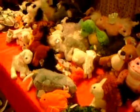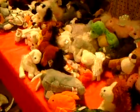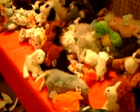Hey guys, I'm at a different location today. Instead of Goodwill, I'm inside one of our, it's called Vendor City Flea Market, and it's just a place that has like a whole bunch of stuff. And I stopped at this one booth, and it has a big table of plush.